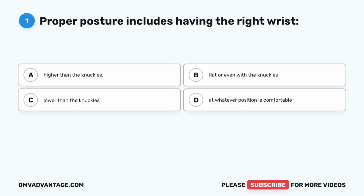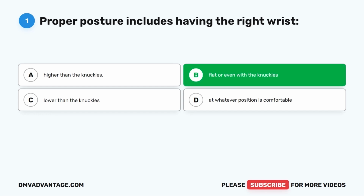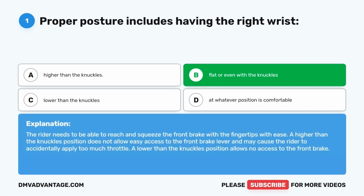Question 1. Proper posture includes having the right wrist. A. Higher than the knuckles. B. Flat, or even with the knuckles. C. Lower than the knuckles. D. At whatever position is comfortable. The correct answer is B. Flat, or even with the knuckles.